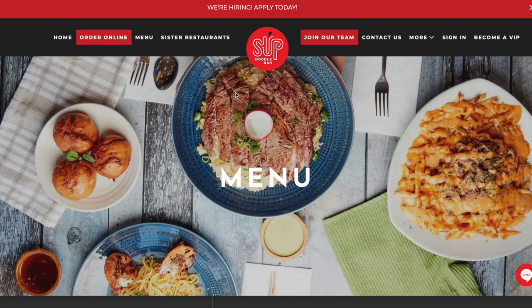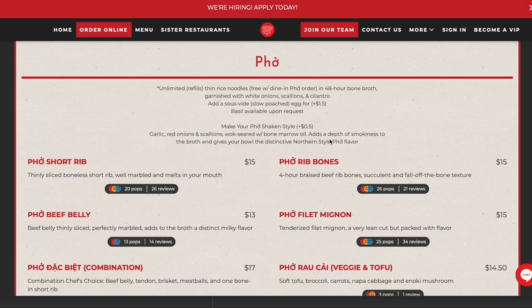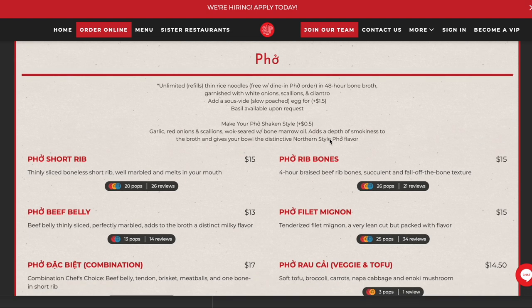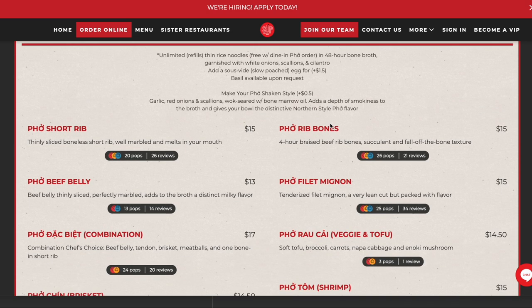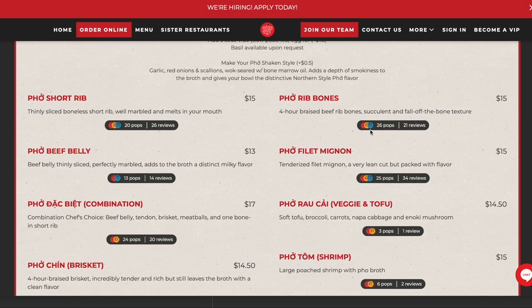To get an idea of the different types of pho, I looked at the menu from a highly rated local restaurant near me. This restaurant uses the thin rice noodles and they feature a 48-hour bone broth, which I'm sure has a ton of depth. One of the delights about pho is the complexity of the broth. And for their garnishes, they have white onions, scallions, cilantro, and basil.